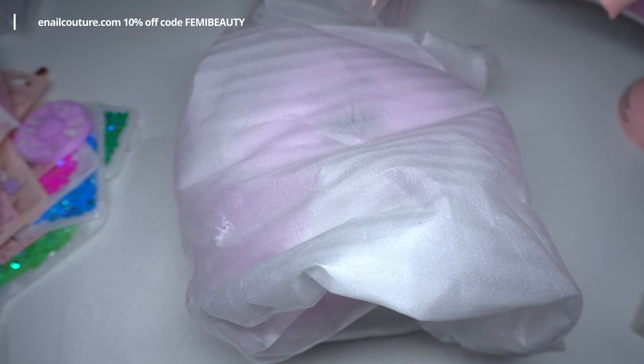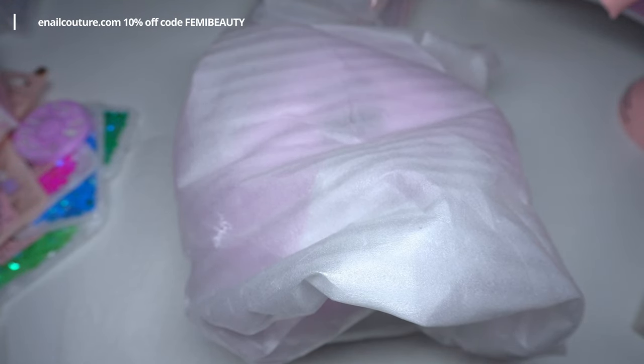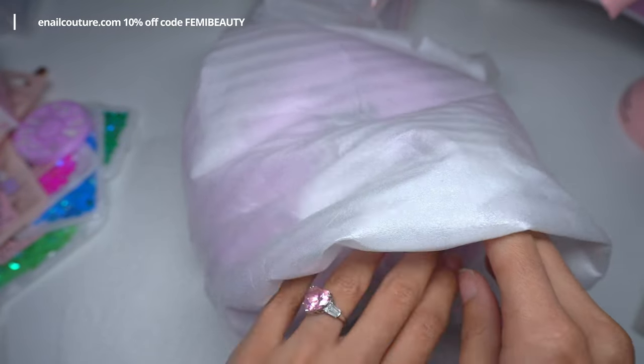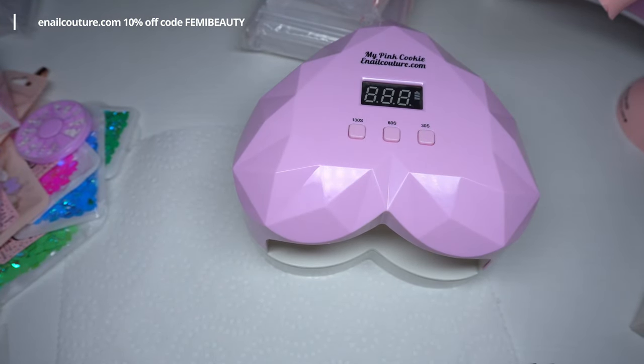So the specs are... It cures all gels: UV gel, builder gel, LED gel. Has presets for 30, 60, and 100 seconds. What's the wattage? There are 48 beads, or lights, in there, 96 watt. Okay, cool. So this is cordless. I like cordless lamps for doing feet. I think I'm going to possibly use it.